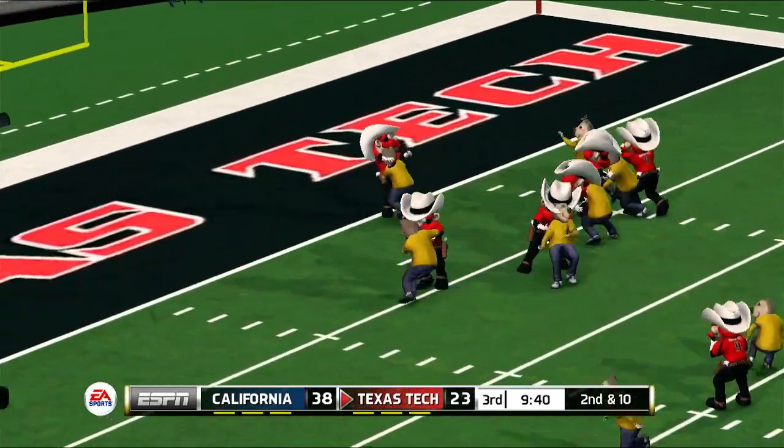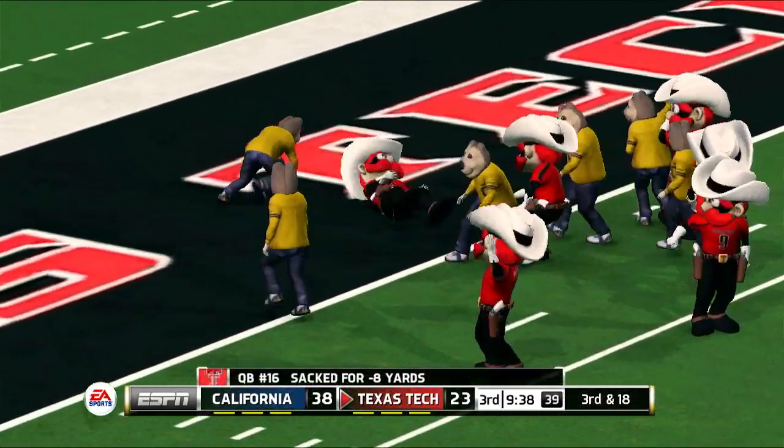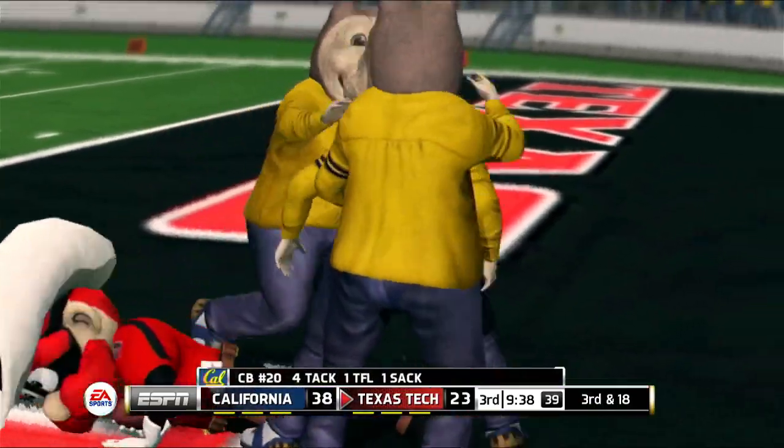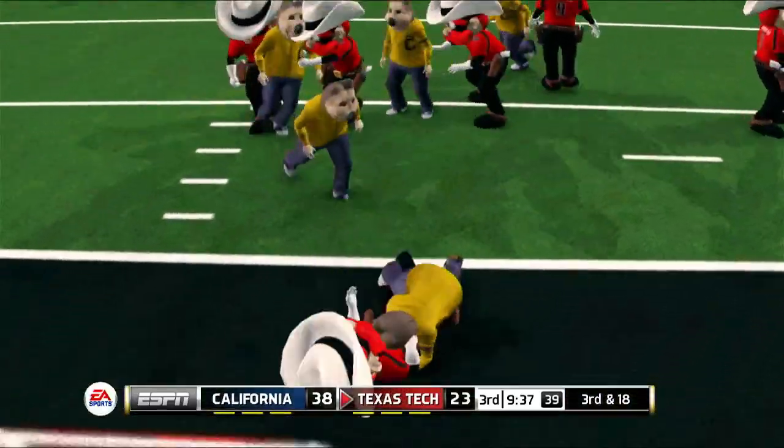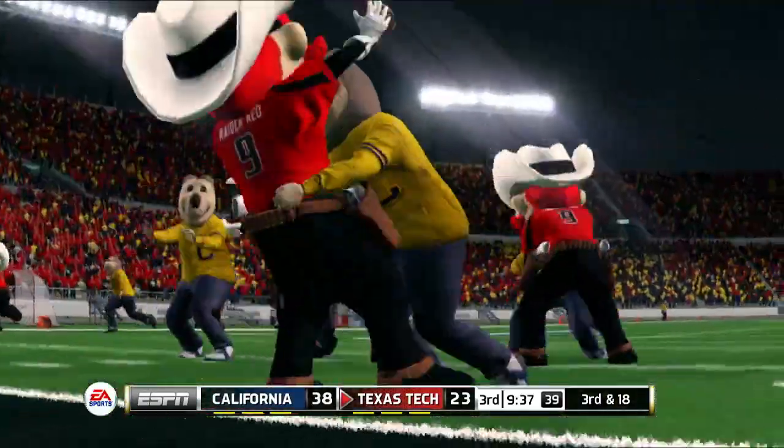Second down. And he's going to be sacked for a loss. Well, they sent the quarterback, and he was able to make the sack. The offensive line was just too slow to pick him up. By the time they saw him, it was just too late.